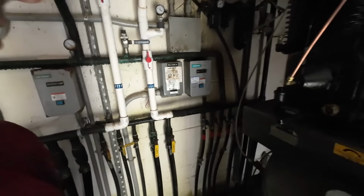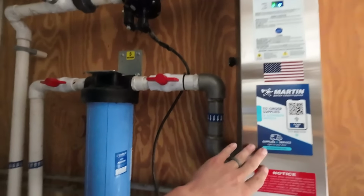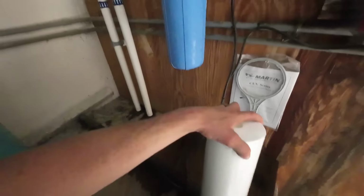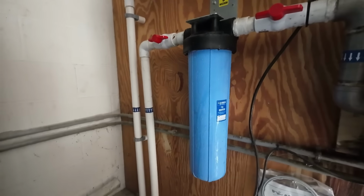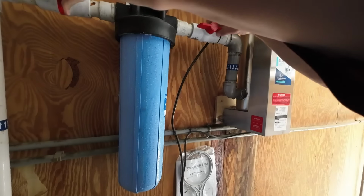So I just need to climb up there and change this filter. I gotta order more filters too. I'm on the last one. Before it goes through the light, they wanted to run it through a filter just to get any particles out of the water. Yeah, it's a 5-micron filter. So this gets plugged up with some metals that are in the water. It starts to restrict the flow after a little bit, so I need to keep it changed.